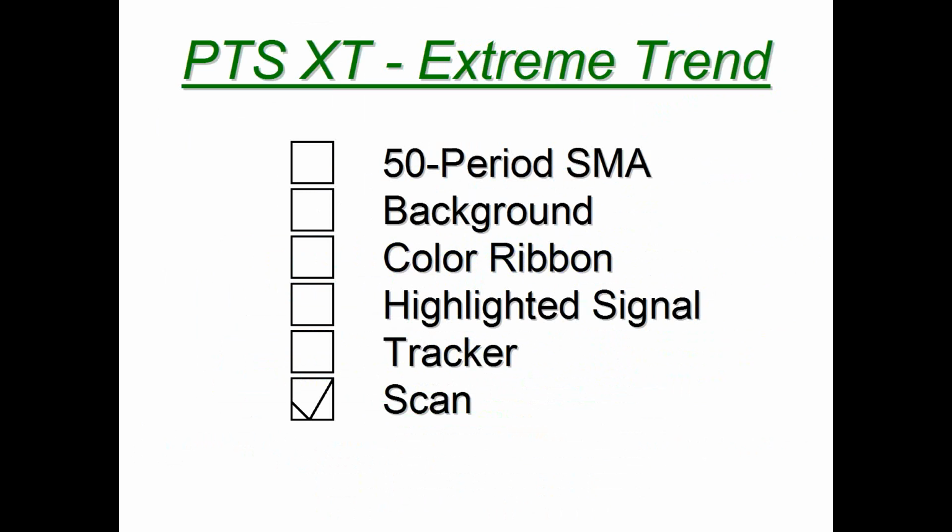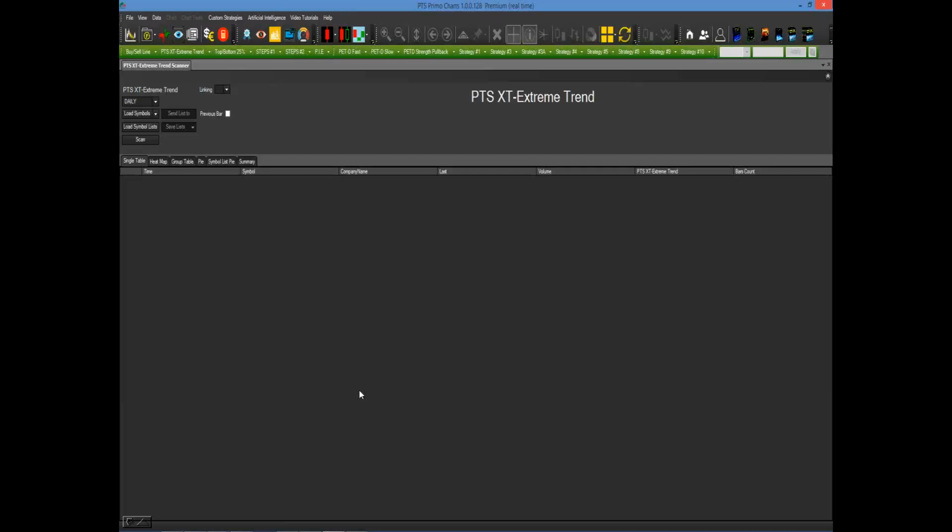All right, so remember that tab you would find the PTS XT. What I want you to do is click that on again, but instead of clicking on highlight signal, click on scan. And what you're going to see is this page appear. This is the PTS Extreme Trend Scanning page. Now, if you look in the left-hand corner, you'll see the different directions and tools. What you want to do is click on Load Symbols.